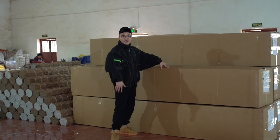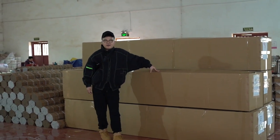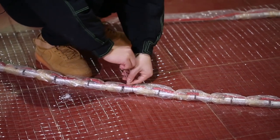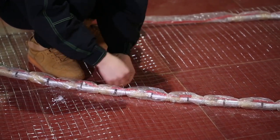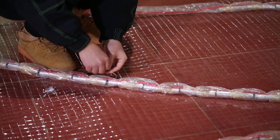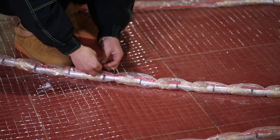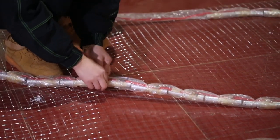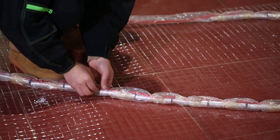Guess what's behind me, those giant cartons? They are fireworks lenses. I am making some fireworks lenses. So if you guys have seen any fireworks lenses live, share your pictures in the comments. They might possibly have been made in this factory.